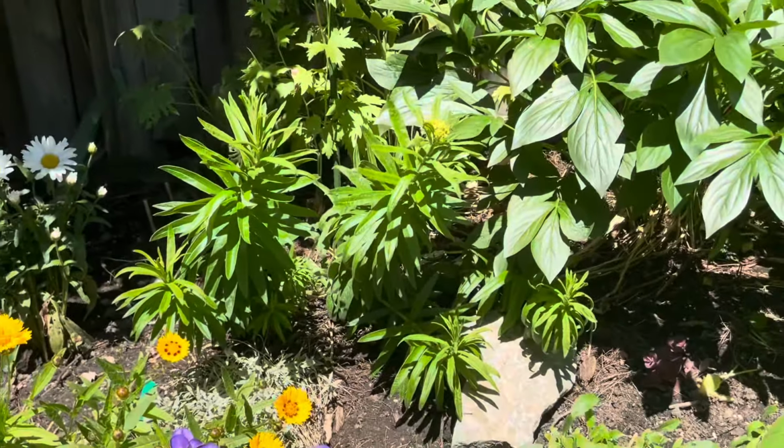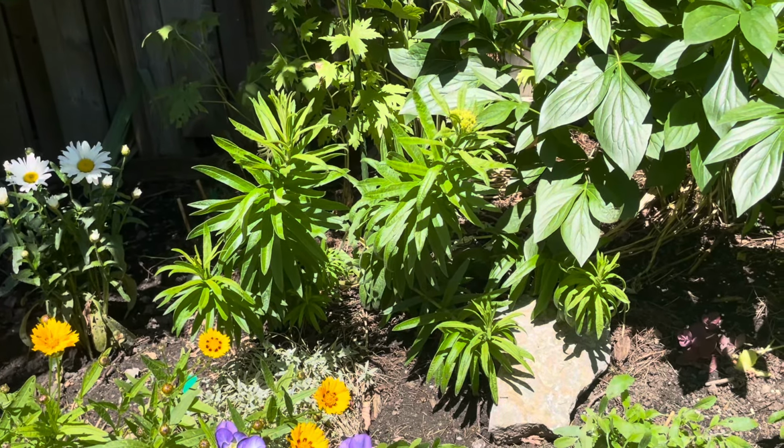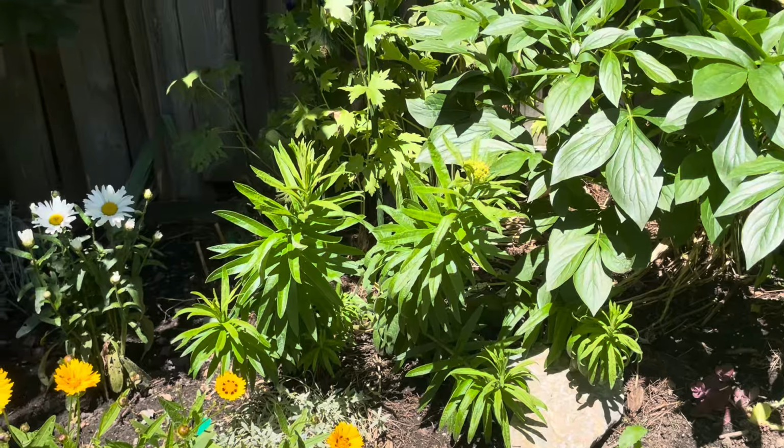This is so slow. Why is our native butterfly bush? I guess it's actually because it's a cultivar. It's the orange one. But this butterfly bush is so slow to start up. And I'm like, ugh, waiting and waiting.